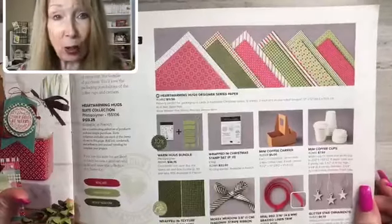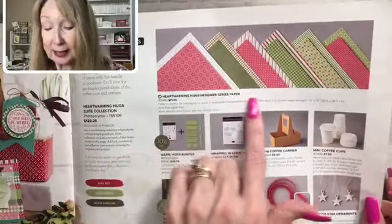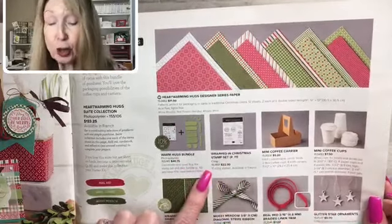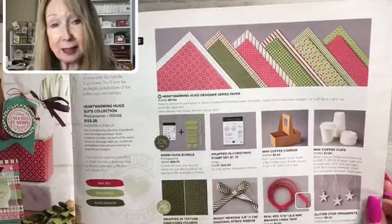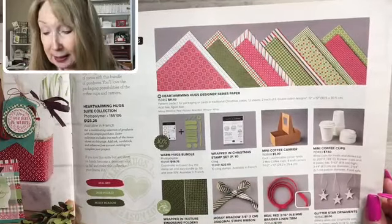You can get the suite as a whole, but you can also get the items separately. It has some beautiful Heartwarming Hugs Designer Series paper. It has two stamp sets. That's the thing about a suite, is that this is a mega suite. I think the mega suites have two stamp sets.